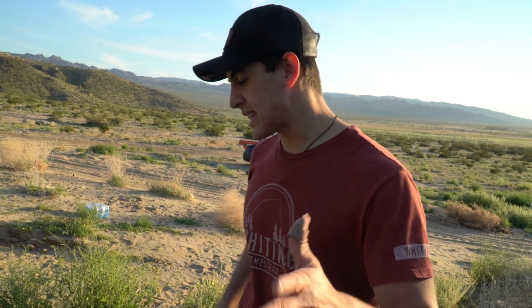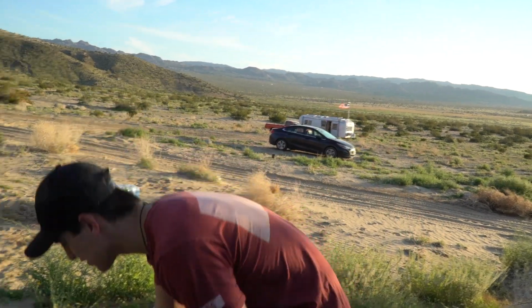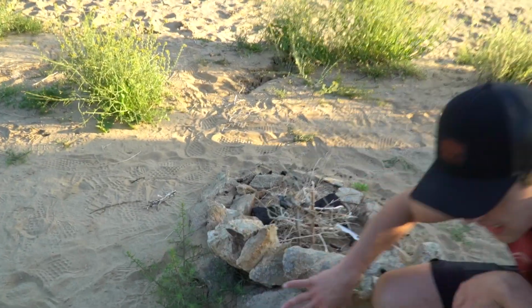All right, guys, so we're back at the camp now. We just built this little shelter around for our fire right now. We had to stack these rocks pretty high. Went and gathered a little bit of wood, but right now we're gonna roast some wieners on the fire.